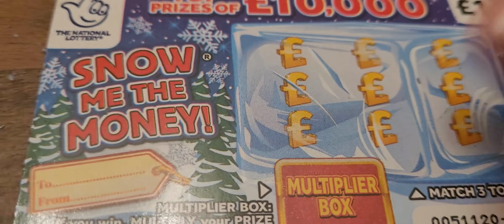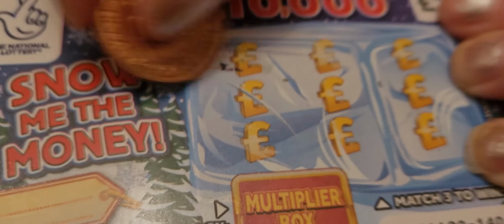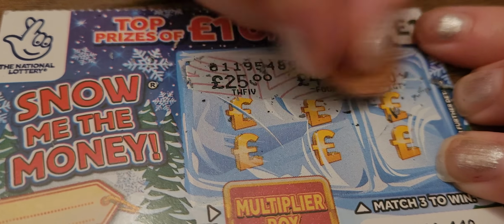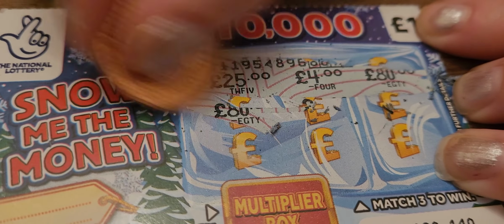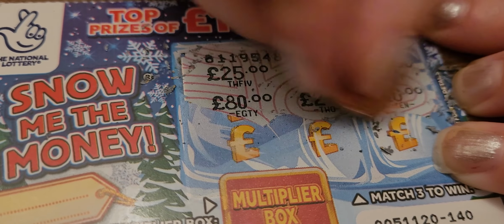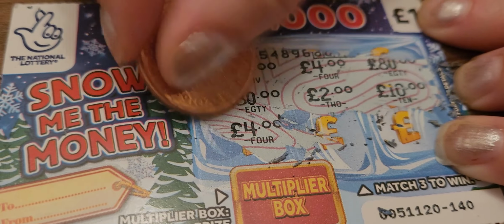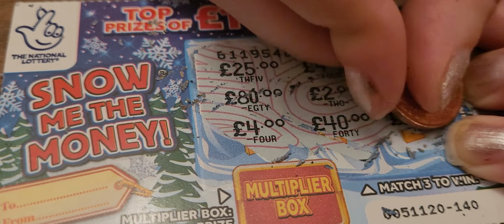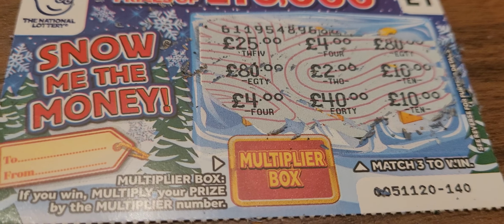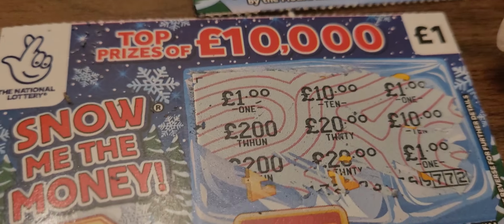Right, on to the last one. Come on. Show me the money. God damn it. I don't think it's going to do £80 there. £80 would be nice. I didn't get shown any money there, did I? No. So it's down to the 3 multiplier boxes. So the only way we can make our money back now is getting some nice multipliers. But it's probably not happening.